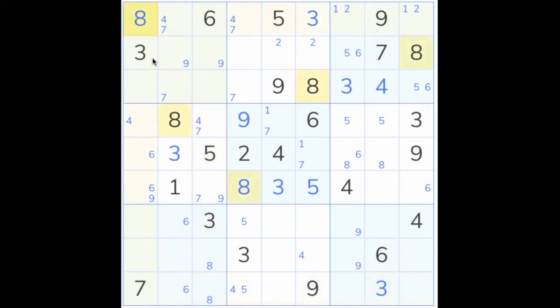Let's highlight them up again. 8s across here, 8 down. 8s are in 3 squares down here. That's about it. I think 9s. Pair here, pair there. Oh dear. Okay, I think that's about it.